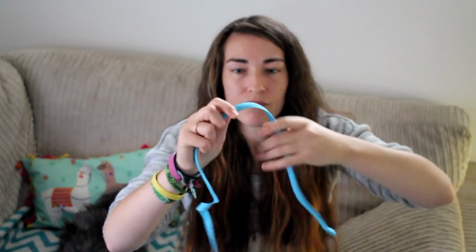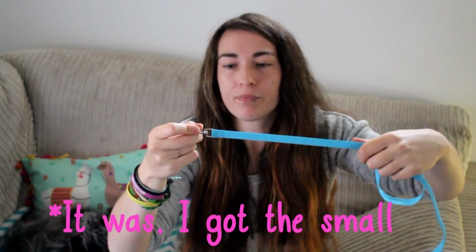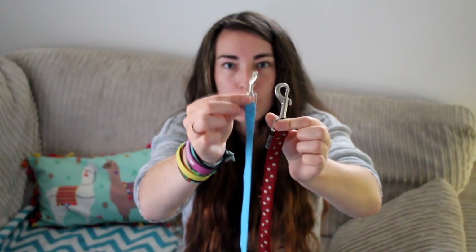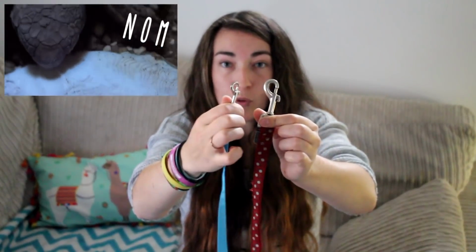So this is, in theory, an LED lead, although it feels like there's only LED in that section. This section is really flexible. I mean, it's quite a lightweight lead. I believe this was available in different sizes. It would not be strong enough for a really big, heavy, strong dog. So I've just gone to get Benji's lead to compare with this one. This is the lead that I use for Benji, and it's lasted obviously since we've had him. This is the one I've just bought in comparison, so obviously it's got a much smaller clip.